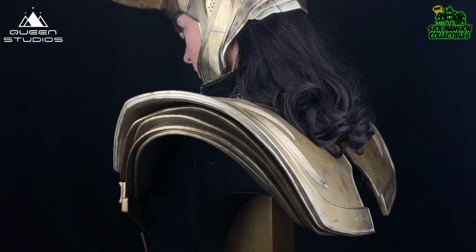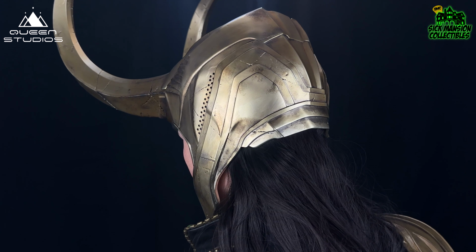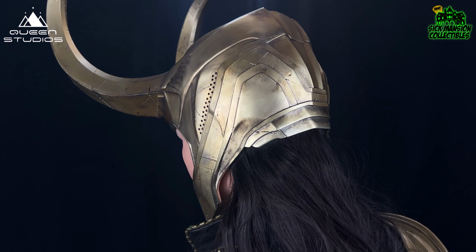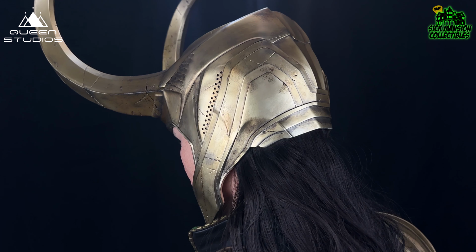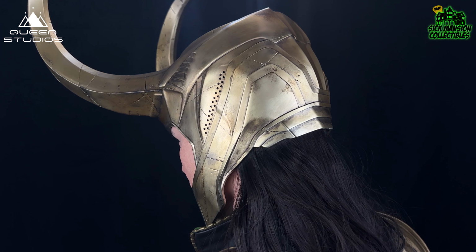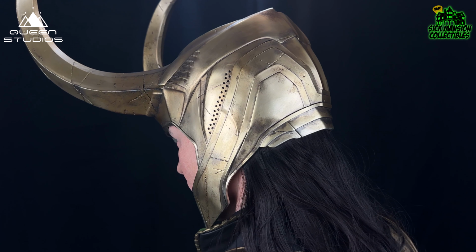This is a phenomenal helmet. We're going to take a close look at it. Let's start at the left side of the helmet and work our way around. This is the helmet that he wore in the Avengers movie. This is really, really nice. It's very nicely detailed. This helmet is sculpted. It's made of polystone.